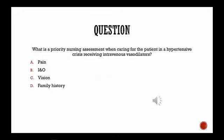All right, so here's another question for you guys. And remember, for both hypertensive crisis and hypertensive emergencies, lots of times for crisis, they'll be in the ICU. For emergency, they could be on like a PCU type unit, depending on how the acuity is. So what is a priority nursing assessment when caring for a patient in hypertensive crisis receiving intravenous vasodilators? What do you think it is?